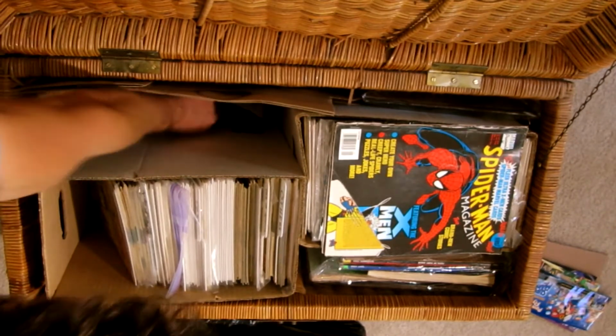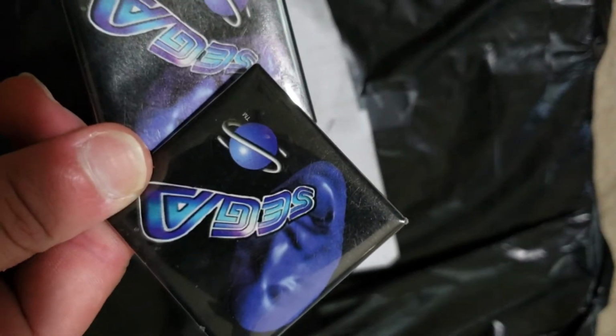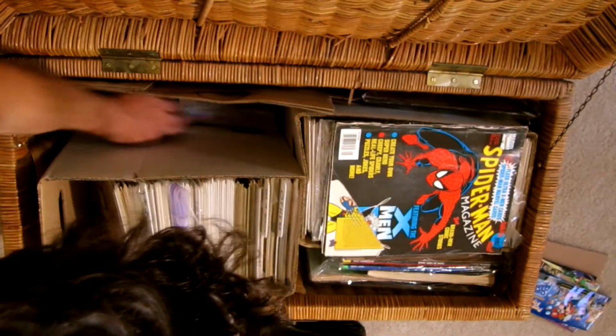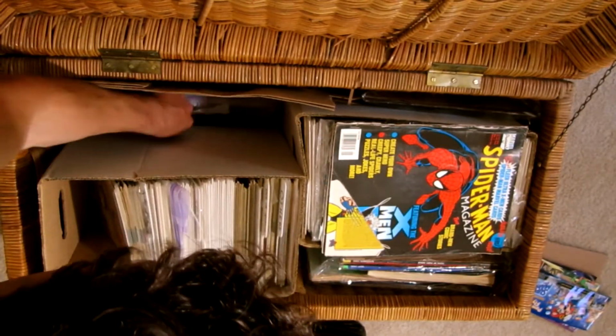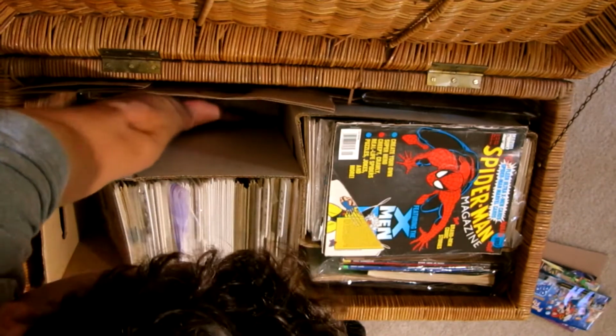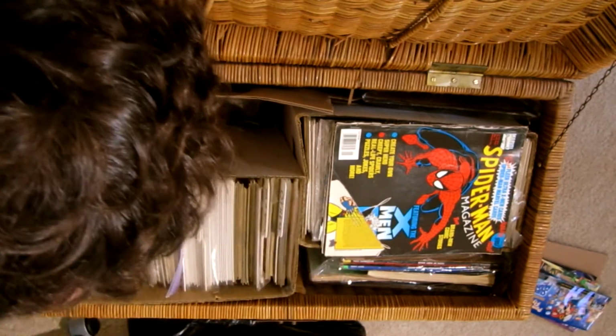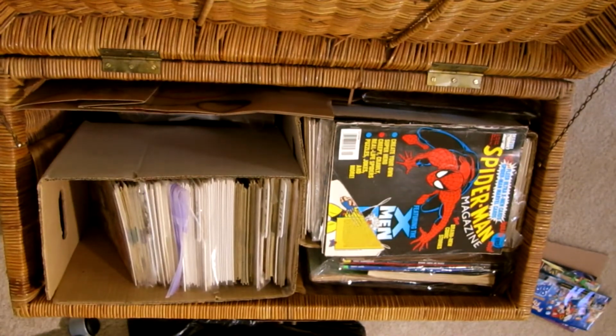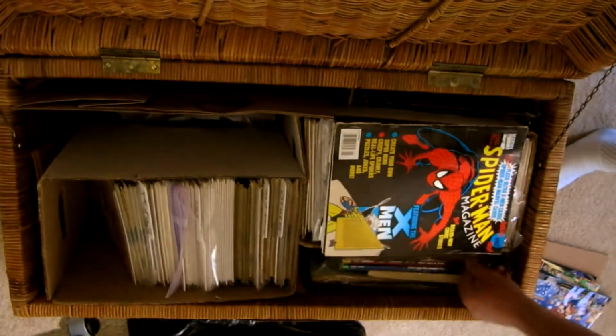Here's a Sega Saturn. A couple Sega Saturn pins. You're gonna be looking at it like that, so neat. Yeah, we got the movie pins. Alright, guess I can go around this side. I'm not quite sure if that's it. I mean, there might be other things here.